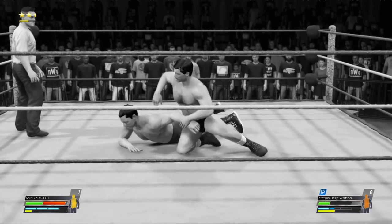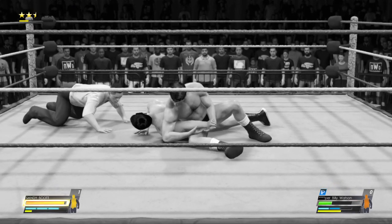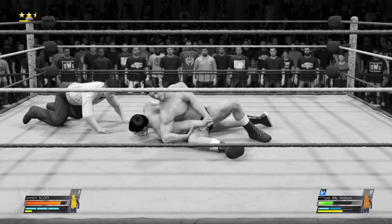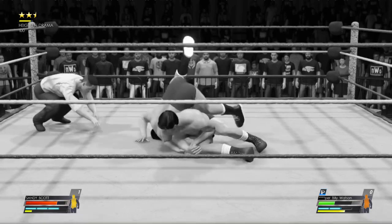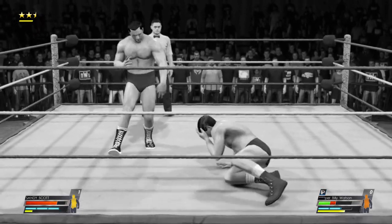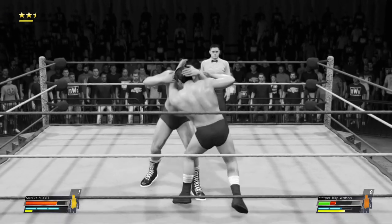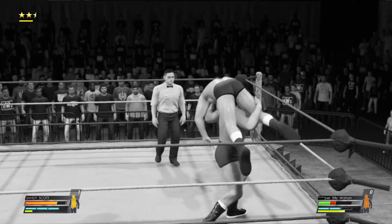Hold on a second. He might be finding a submission hold here. Straining those muscles. I think he's got it locked in good. I just don't know how to counter this thing. I don't want to see him tap out. Not like this. And breaks the hold, but damage has been done. Perhaps thinking about what to do next here.